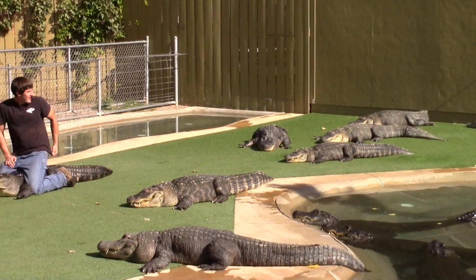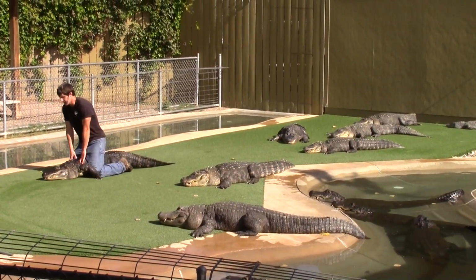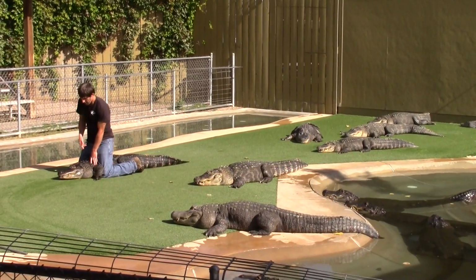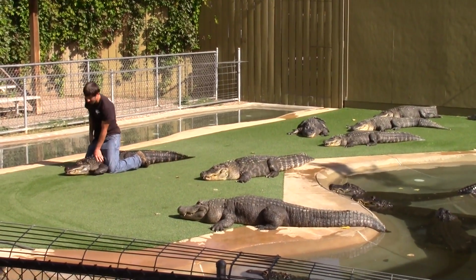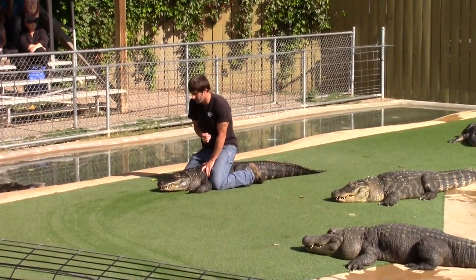You're so sneaky. Okay, so first thing we do when we sit on the alligator, you put your knees in their armpits. You turn your feet inward, kind of back behind their hind legs. And this kind of helps restrict their movement. It stops them simply walking out from under us.